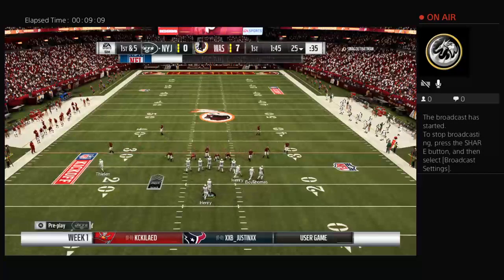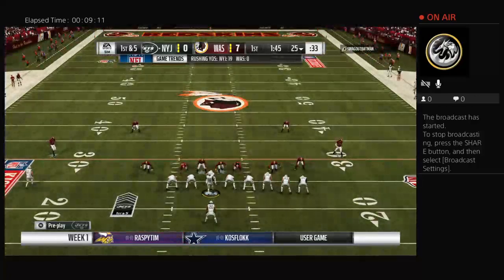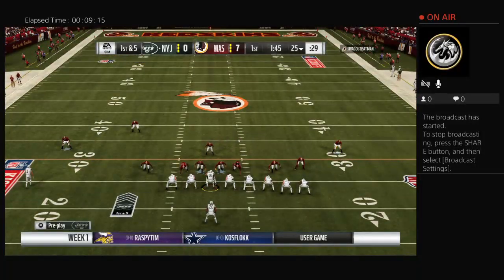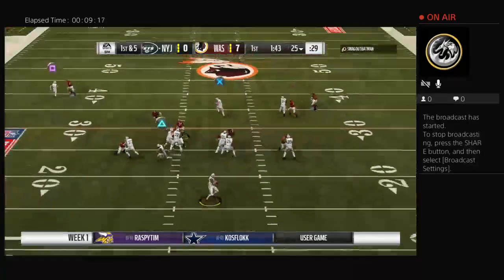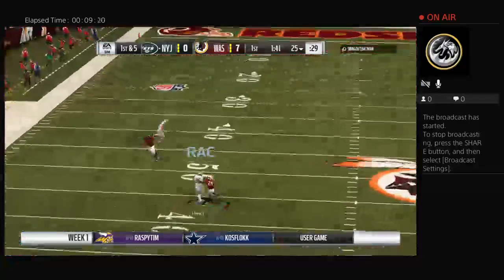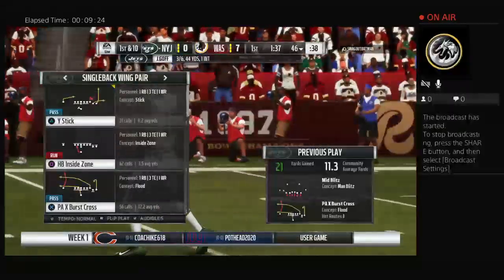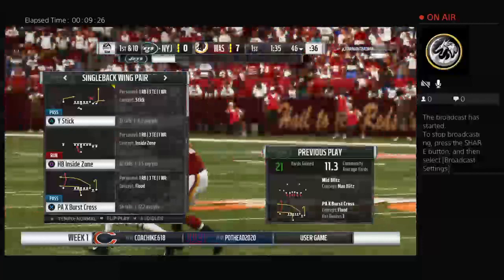So this helps to start a drive. After the penalty, it'll be 1st and 5. 2 for 66. Play action. It's gone. Oh, a scrap for the football, and he's going to come down with it. And a nice gain of 21 yards.